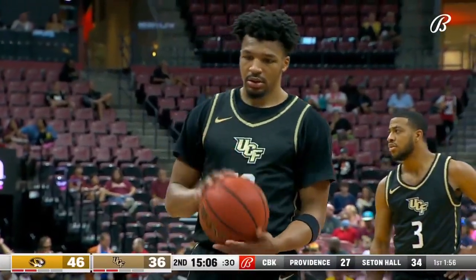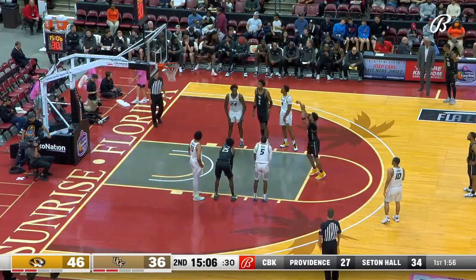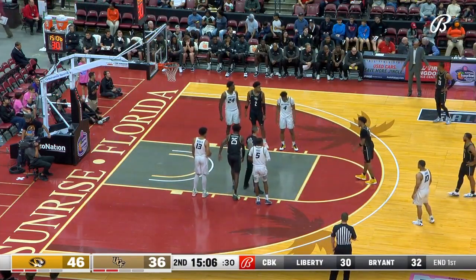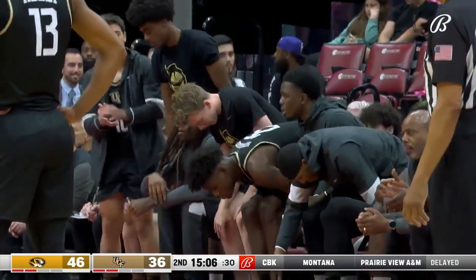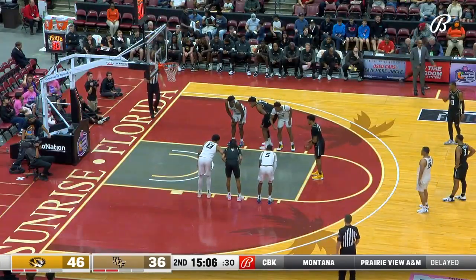And I think that's where it's going to have to start for Central Florida. When you're having trouble generating offense, you got to get to the offensive glass and or get to the free throw line. Sometimes all you need is to see the ball go through the hoop. And when I played back in the day, my dad would always say the one place where there is no defense is that free throw line. See the ball go through the net.